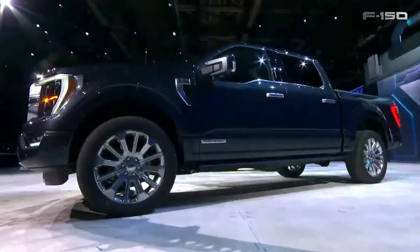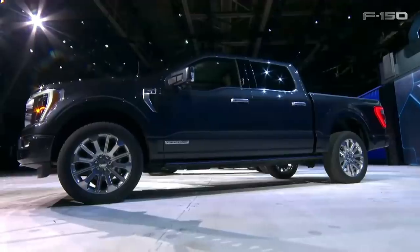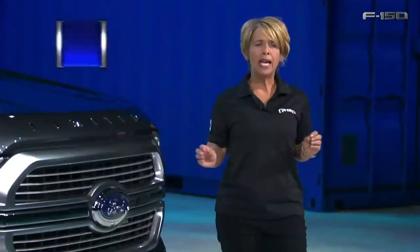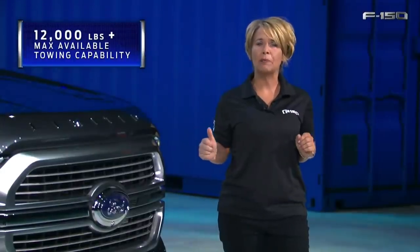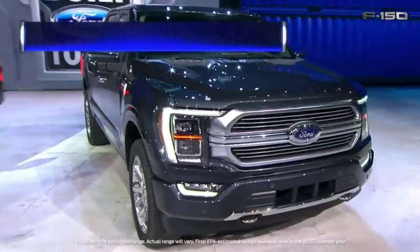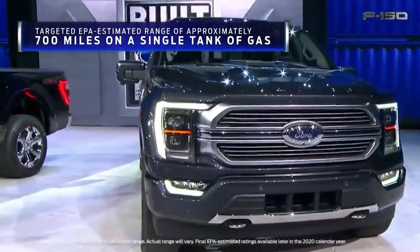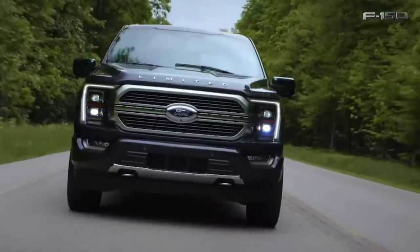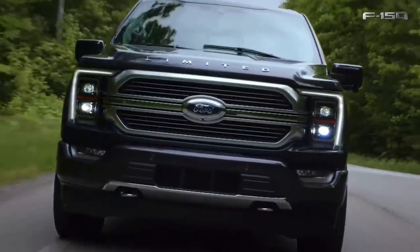Today, I'm very proud to announce the PowerBoost hybrid engine is targeted to have the best-in-class power and torque and will have at least 12,000 pounds maximum available towing capability. And it's targeted to have an EPA estimated range of approximately 700 miles of driving on a single tank of gas. And of course it's built Ford Tough and torture tested like all F-Series trucks.